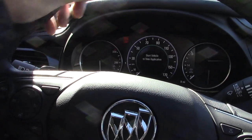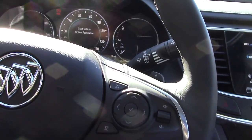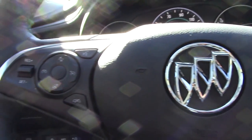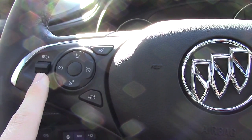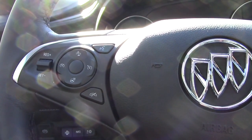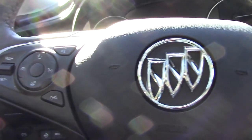So really nice leather wrapped steering wheel. It is heated as well. So you have the nice Buick emblem on the airbag cover there. And then over here you have all your adaptive cruise control settings right here. You have your plus and minus for your speed. You also have your voice commands button and your hang up for your Bluetooth telephone. And here's your button for the heated steering wheel right there.